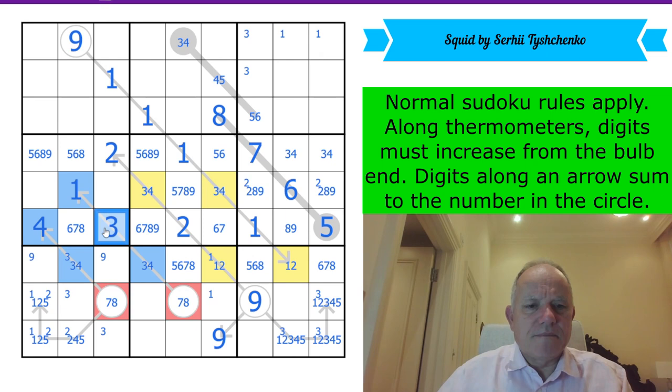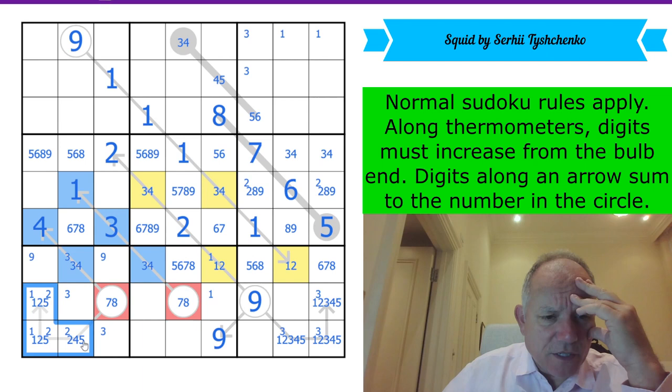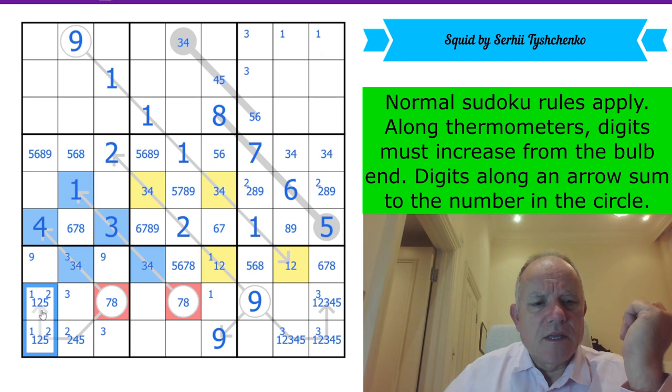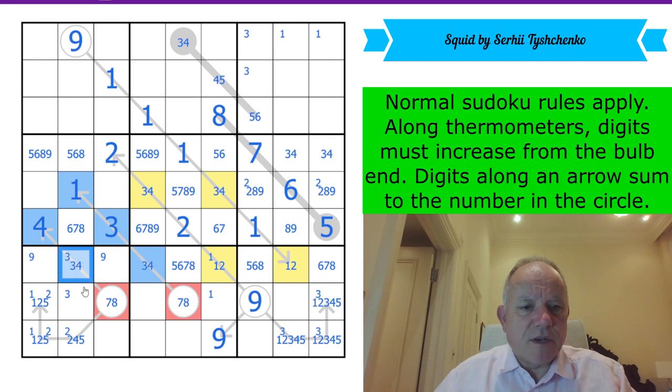I still can't resolve these, but 3 will go with 7 in one of these boxes and 4 with 8 in the other. So this is 1, 2, 5 or 1, 2, 4. If it's 1, 2, 4, that's a 1, 2 pair. If it's 1, 2, 5, I don't know, that's not a 1. This can't be a 3 now. So 3 is definitely in one of these 2 cells.